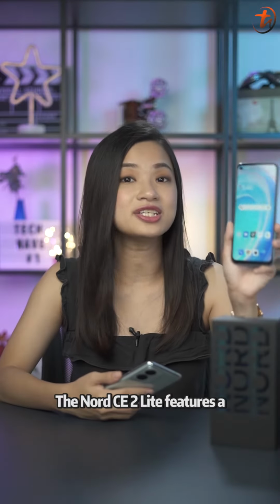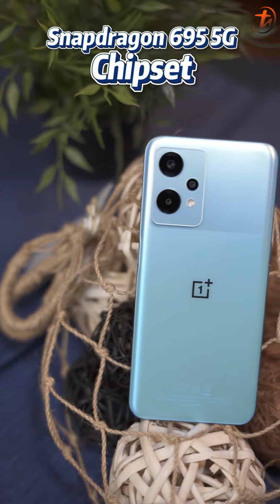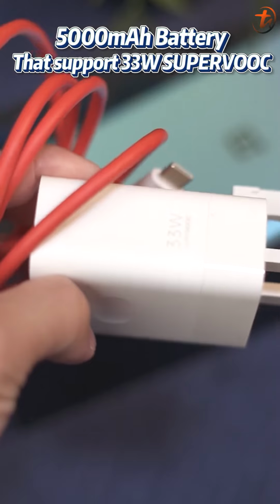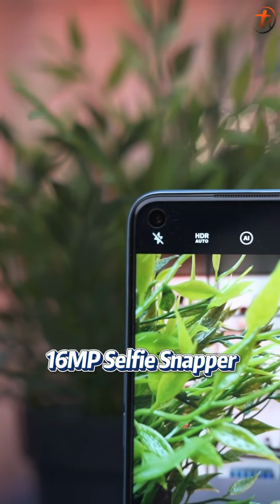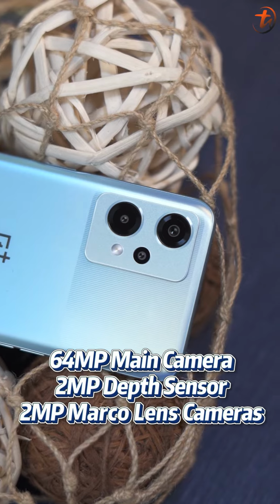On the other hand, the Nord CE2 Lite features a 6.59-inch display with up to 120Hz refresh rate, Snapdragon 695 5G chipset, 8GB of RAM, 128GB of internal storage, and a 5000 mAh battery that supports 33W Super Volt. Also, it comes with a 60MP selfie snapper and a triple rear camera setup of 64MP main camera, 2MP depth sensor, 2MP macro lens camera.